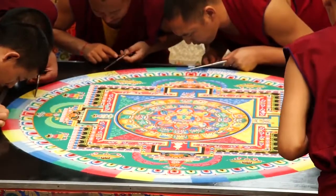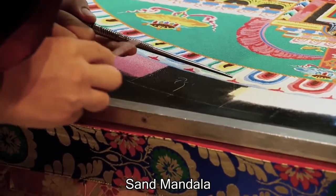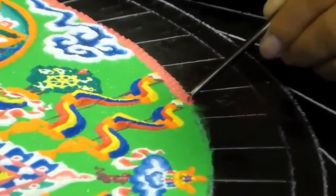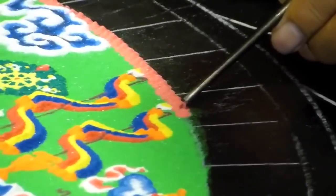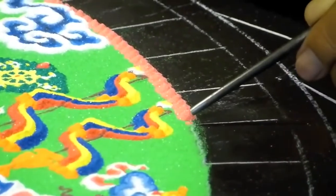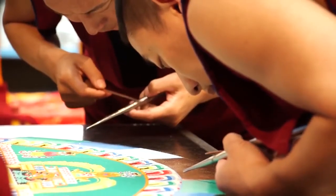These are Tibetan monks, and they spend days or sometimes weeks making a beautiful sand mandala. They carefully place each grain of sand in just the right spot. And once they're finally done, they destroy it.